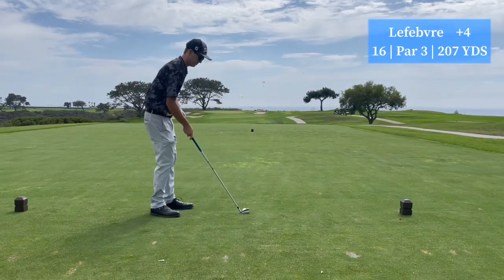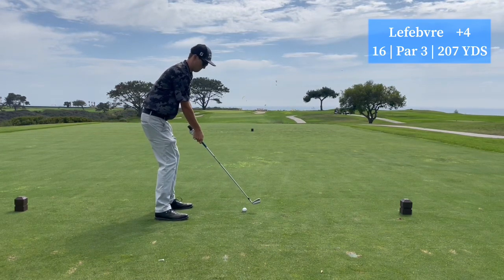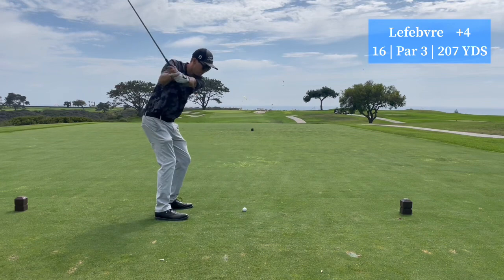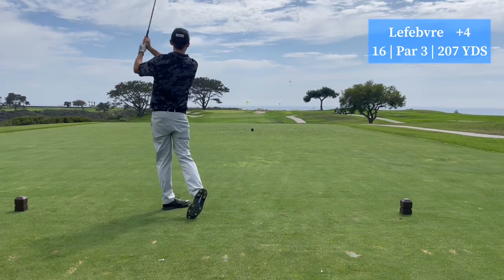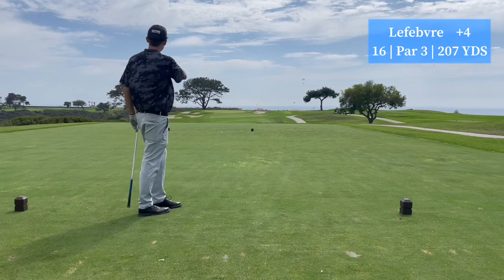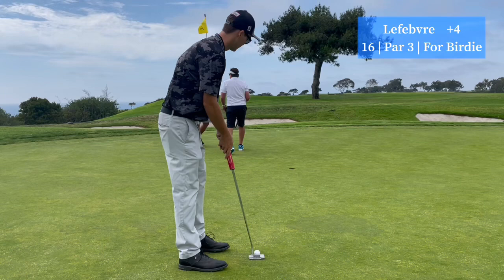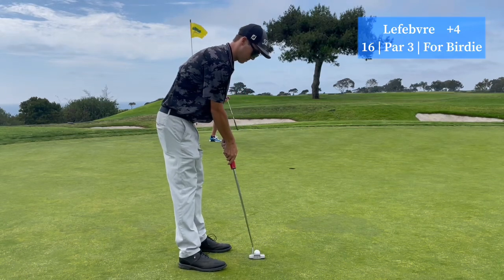16 here, 207 plays dead into the teeth. Just knocking down a 4-iron here. Really trying to work on with my coach, hitting these little flighted knockdown shots, and hit this one real nicely. Was tracking at the pin, ended up just left of it, so I had about a 15-footer here.